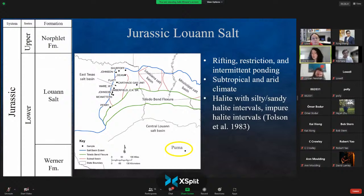Throughout, it's mostly halite, but there are silty and sandy halite intervals throughout. There are impure halite intervals throughout. We're getting a little bit of sylvite, a little bit of anhydrite, and some carbonates in there too. Sometimes we have beds, and sometimes it's just sprinkled throughout, mixed with the salt body.